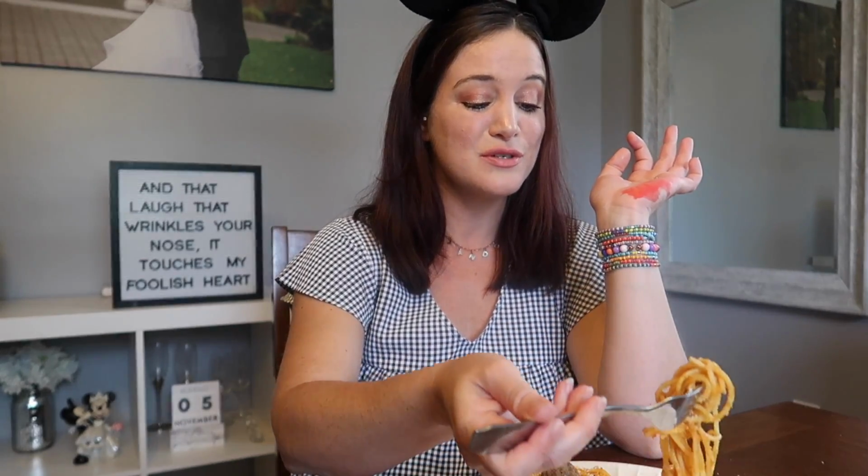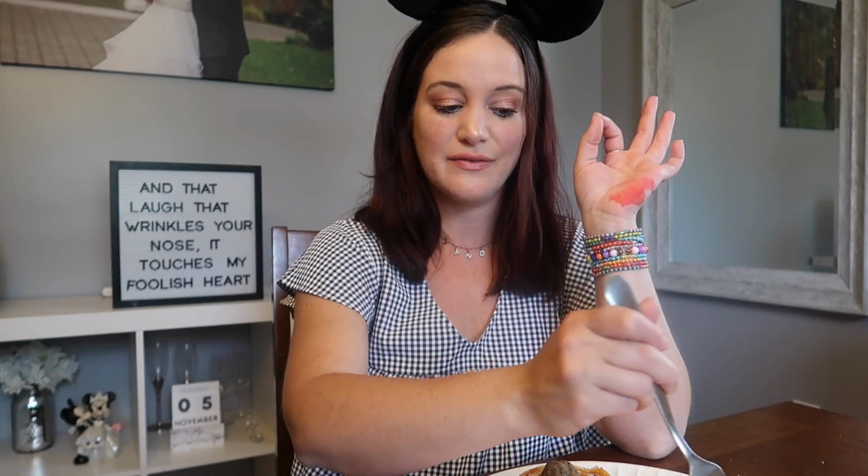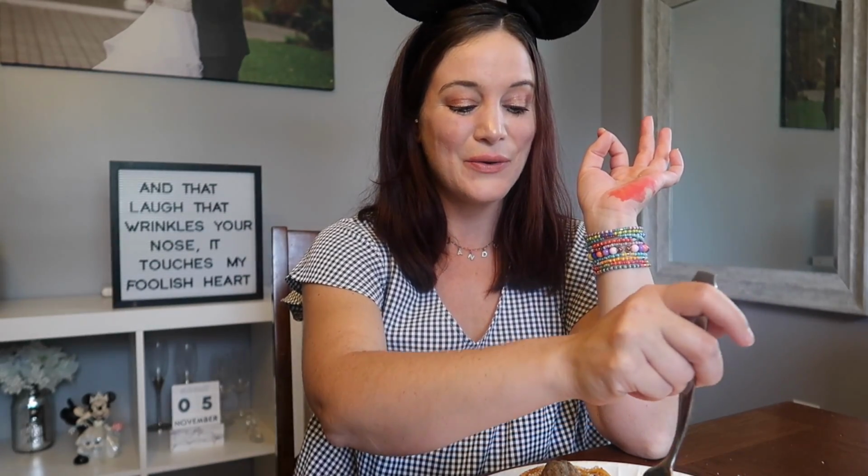I hope Trader Joe's brings it back come this fall. This is from last fall. I bought a lot of them, but this is so good. I have a couple more in the pantry. I bought a bunch in the fall time and I didn't use almost any of them, and now I have a bunch of them left over, so I'm trying to use all of them now.